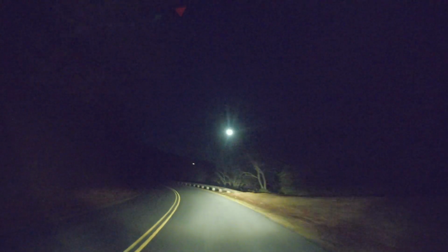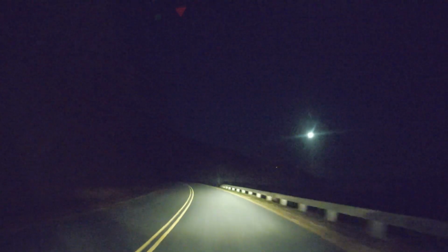It's a very, very curious place to be here at night. And we still have 65 miles to go. 65 miles up this road to the hotel in Asheville. What a strange journey already.